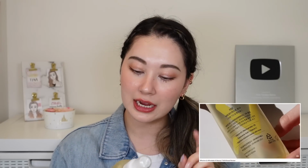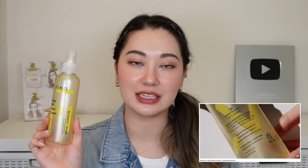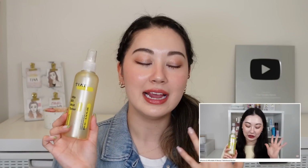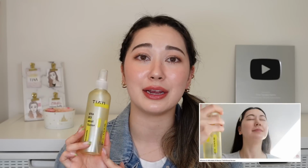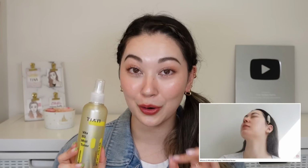It has 3%. It also has tranexamic acid and vitamin C, so this one's all about brightening the skin. It is very lightweight still and very hydrating, so if you do have oilier skin or acne prone skin and have concerns of hyperpigmentation, this one is a great everyday toner, and I know so many of you guys love it. It is also so affordable and comes in a 200ml bottle, so great bang for buck.